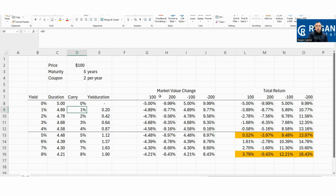Okay? So there's two components to fixed income, one of which is carry, the second of which is market value change. Assuming rates don't stay constant, in this scenario over here, I move rates up and down by 100 basis points. You could see these are uniform. Okay. So as your duration goes down, your vol decreases, or your movement relative to interest rate decreases. So with a zero coupon versus an 8% coupon, you're going to have higher sensitivity to rates than you would here. But what's really important is total return.